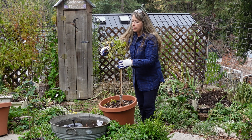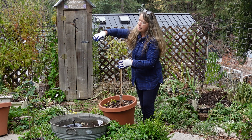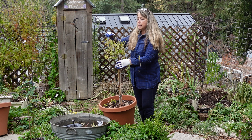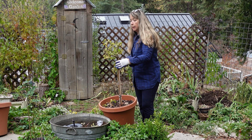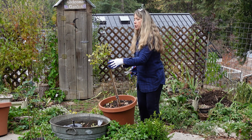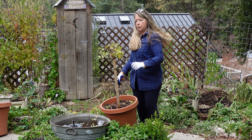I'm going to set this on the porch of my primrose cottage so that the heavy snows won't get on it and bow it over. In years past, I have overwintered them on my back deck. Not my back deck, my side porch that walks around, where I did a lot of my videos when I showed my rose cottage garden.